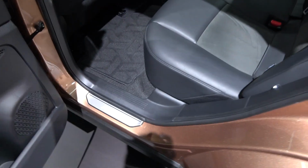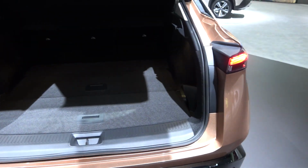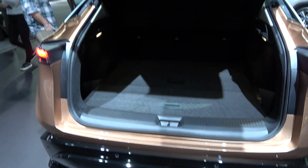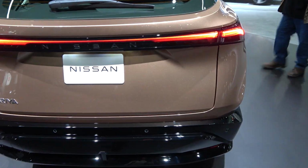So, nice little scuff guard. And then lift up the back for the big reveal. And that's a very decent size trunk. I'll have to check the exact specifications, but again, looks like that mid 20 to 25 cubic feet of rear trunk room. So yeah, overall it's going to be very usable for a family. Actually, I guess I should check. Power closes automatically.